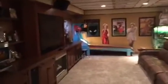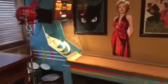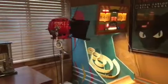Welcome to Vintage Coin Op Restorations and a little peek into my madness. Here we have a room full of arcade machines that we've done over the years. Some Hollywood lights we've restored.